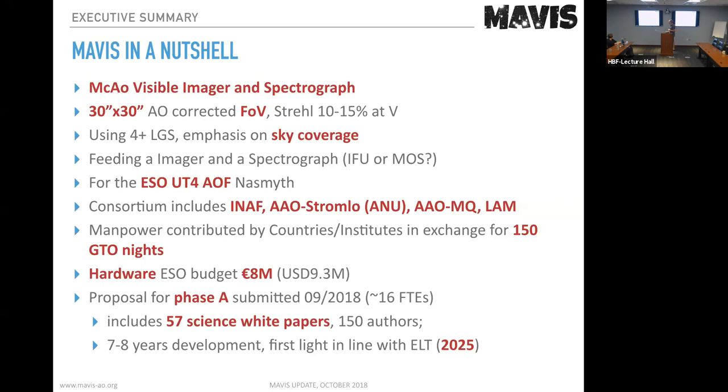And in exchange for paying for this manpower, the community gets a number of guaranteed GTO nights. Sorry, and in that case, it's 150 GTO nights. So ESO has changed their scheme for that.